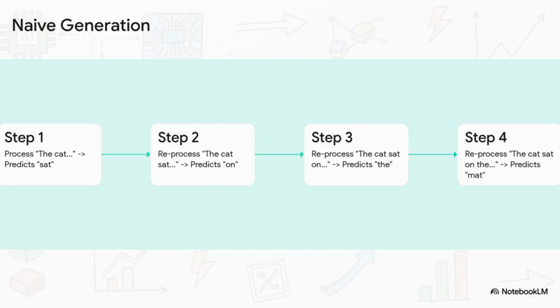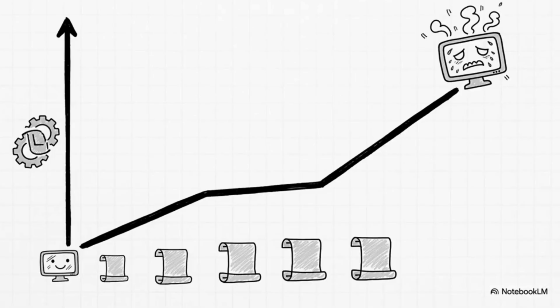So here's what that looks like in practice. To get the word "sat," the model looks at "the cat." Easy enough. But for the next word, "on," it can't just look at "sat." Nope. It has to go back and reprocess the entire phrase, "the cat sat." You can see the problem, right? This mountain of repeated work just grows and grows with every new word. It's incredibly slow.